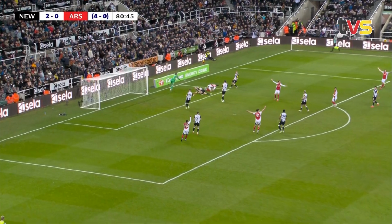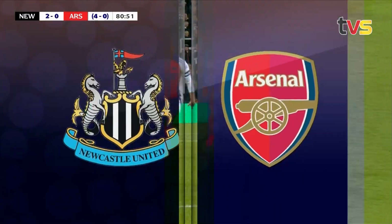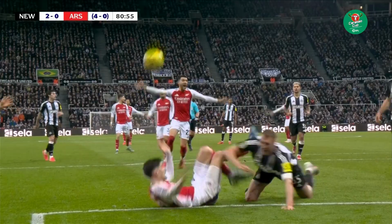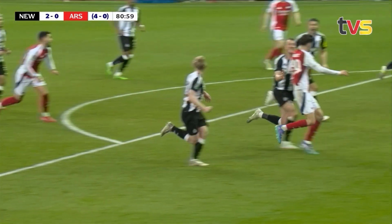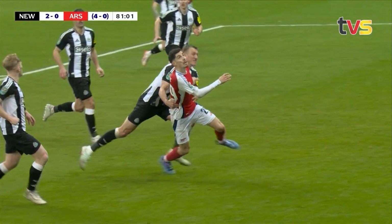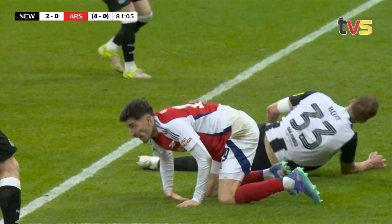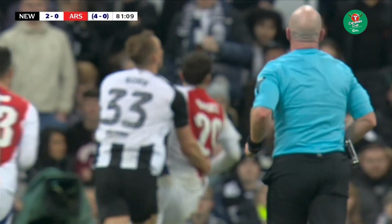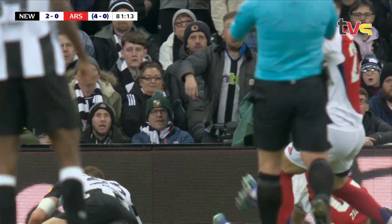Jorginho's scoop, Dan Burn on Havertz. It wasn't the most pretty challenge you've ever seen. Yeah, it's a risky one. He just gets hold of Havertz. Havertz giving him a bump before. I think the referee recognises that. Yeah, it would have been a harsh penalty had he given it. Well, Arsenal have only failed to score a goal in one match in this calendar year, and that was the first leg of this semi-final.